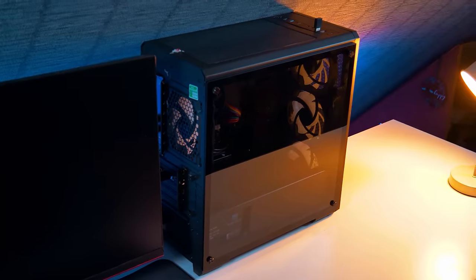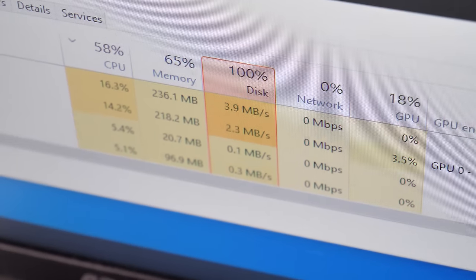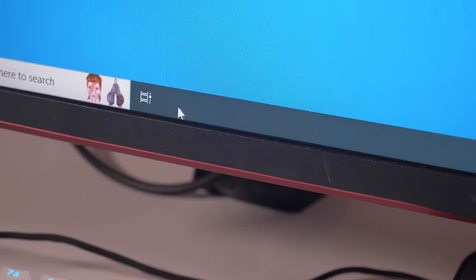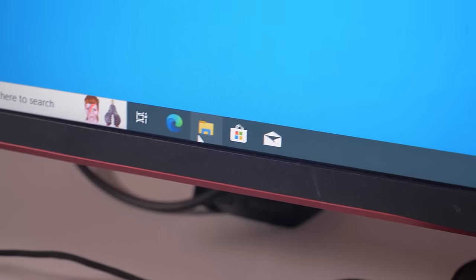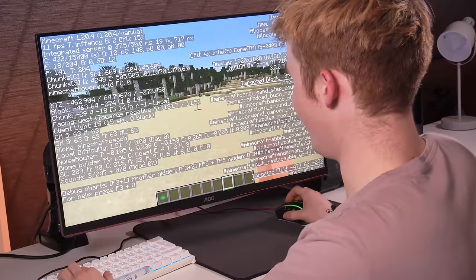Since I got this computer, it has gotten slower. Now when I open things, it just doesn't load. What the hell? Dude, the computer has died. Oh, it's back. It looks like the hard drive is failing. It is always flatlining on 100%. All my apps here have completely disappeared. Oh, there they are, okay. Oh my gosh, it actually is getting slower.